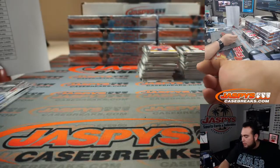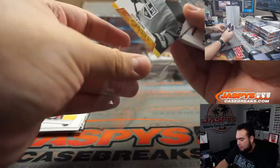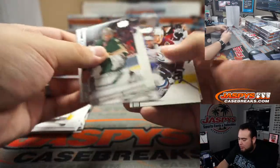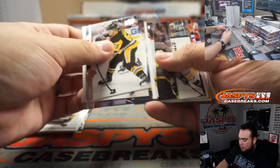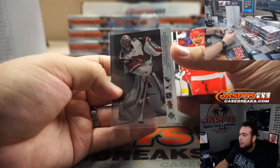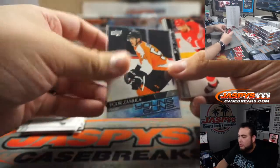Alrighty, actually we're halfway through the third box. Continue on. Just have a couple young guns left, I believe. Dustin Brown. Got a little Josh Norris for the Senators. We got a Darcy Kuemper, and that is a clear cut, our first clear cut right there, for the Yotes. We got Zamula. I think that's what Ville wanted right there.